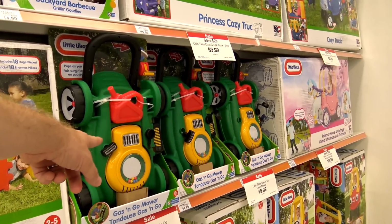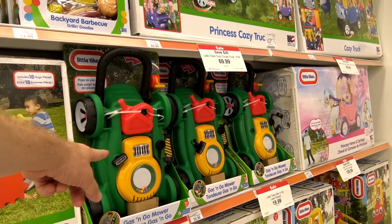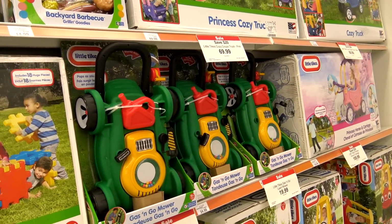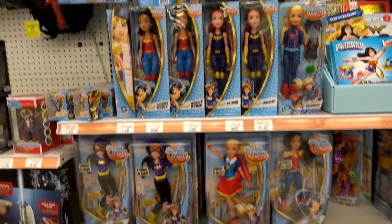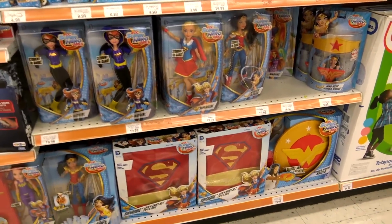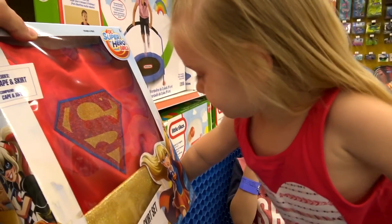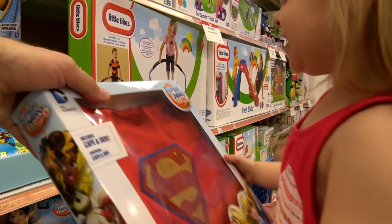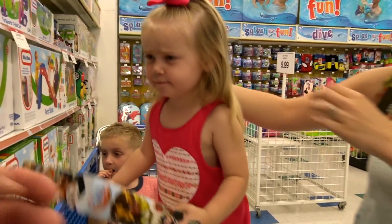Hey, you want me to teach you to mow the lawn? Uh-huh. That'll save me 40 bucks. Spider-Man. Wonder Woman! Supergirl cape. No, Supergirl cape, not Supergirl poop. No, I don't think so, girl.